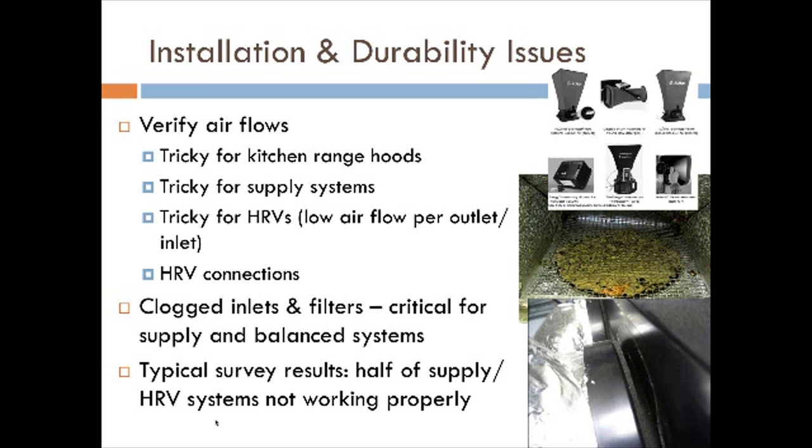Again, there are issues with clogged inlets and filters, and I have a relatively graphic image here, but this is what we see on intake hoods. These are critical for supply and balance systems. This is a durability issue. If you can trust people to clean them, that would be great, but we think that's not possible. And I think in the future, we're going to look to maybe having some sort of alarm system or some automated system that tries to take care of that.